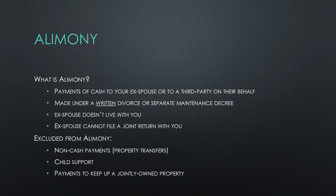To qualify as alimony paid, the payment must be in cash or check to your ex-spouse or to a third party on their behalf. It has to be required under a written divorce or separate maintenance decree, and your ex-spouse can't live with you or file a joint return with you.